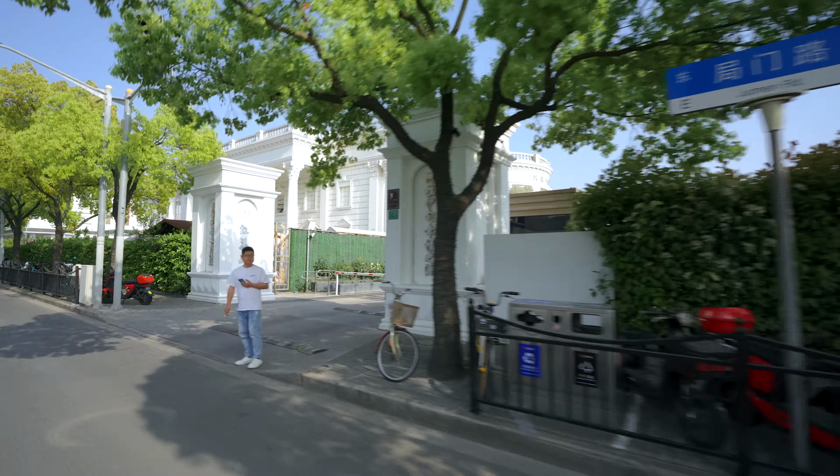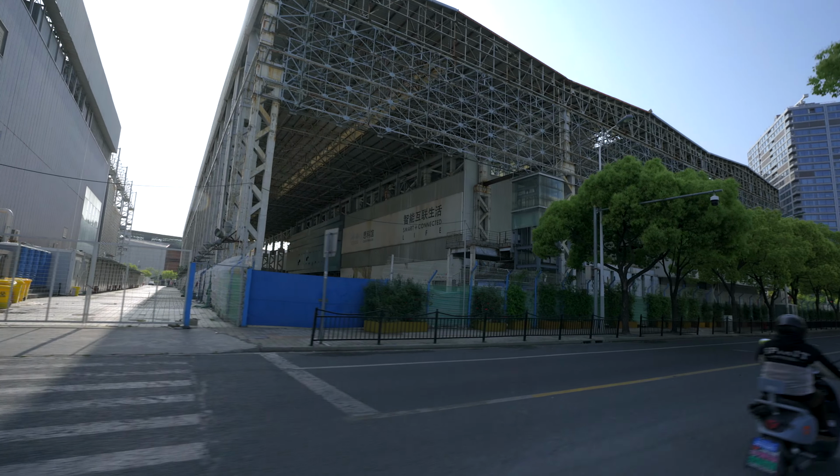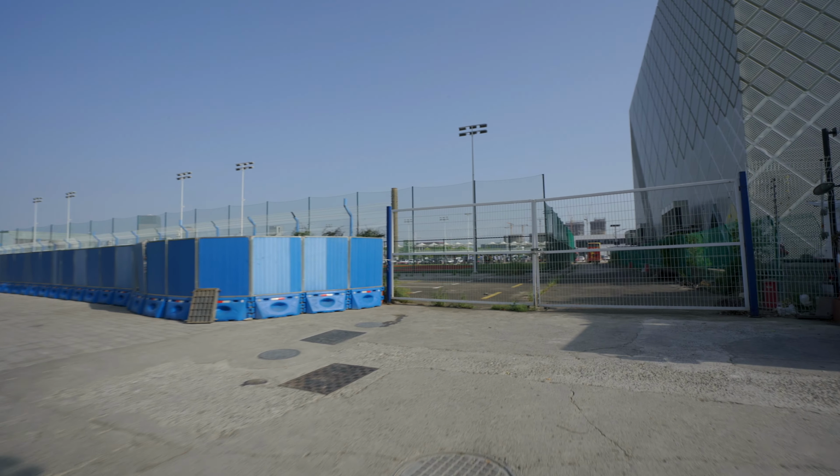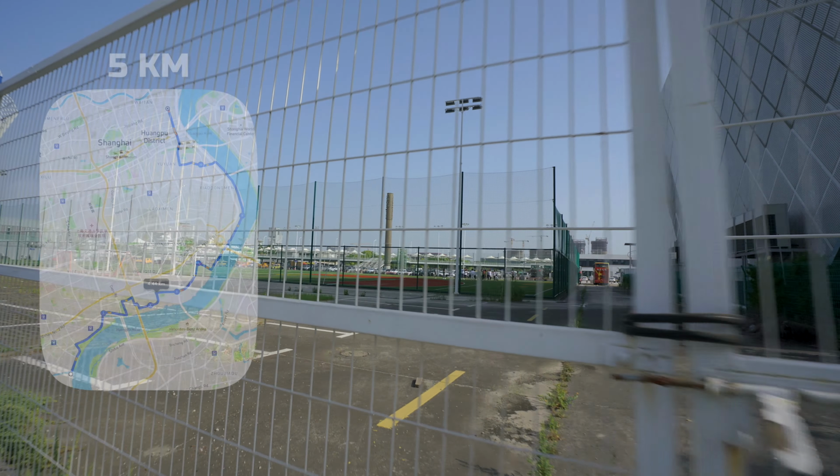You will start noticing that in this area, most buildings are huge and very unique looking. That's mostly because this part of the city was designated for Zones D and E of the Expo 2010 that Shanghai held. And here there's a lot of sports facilities.